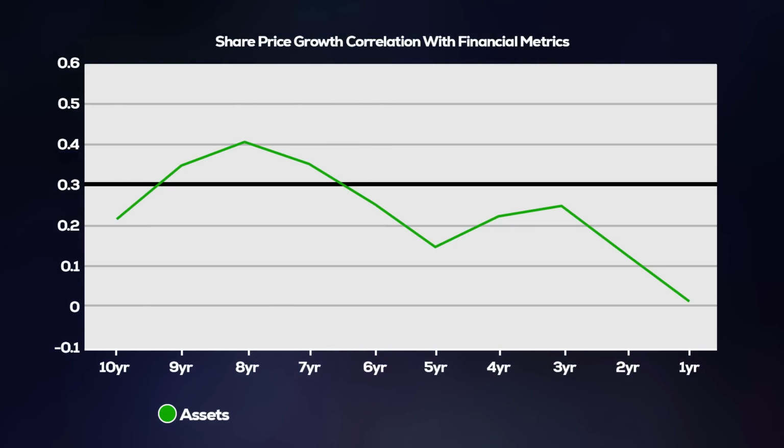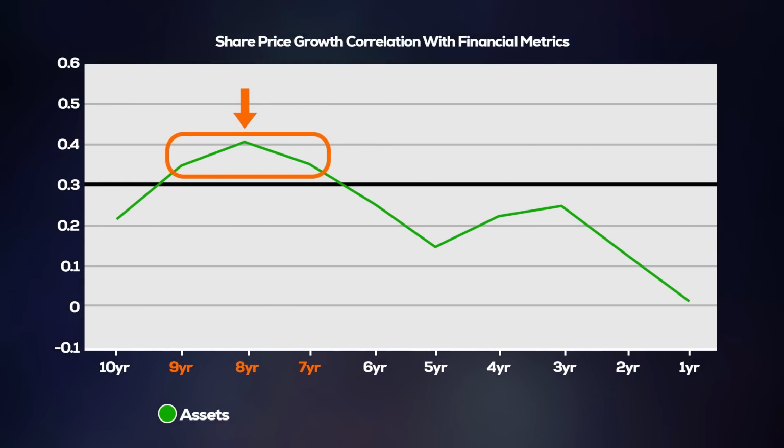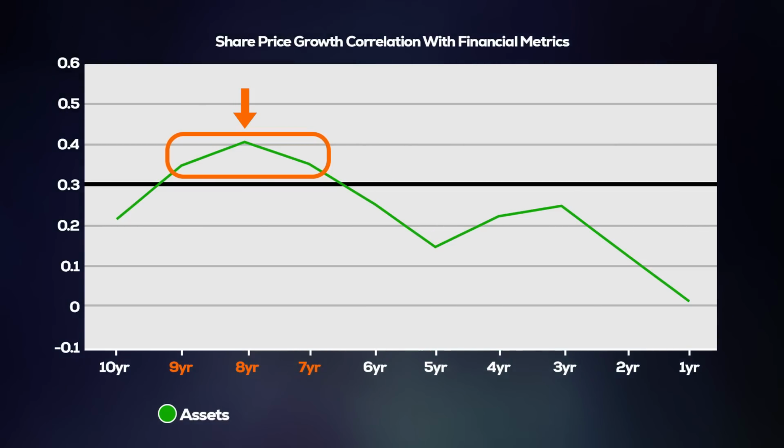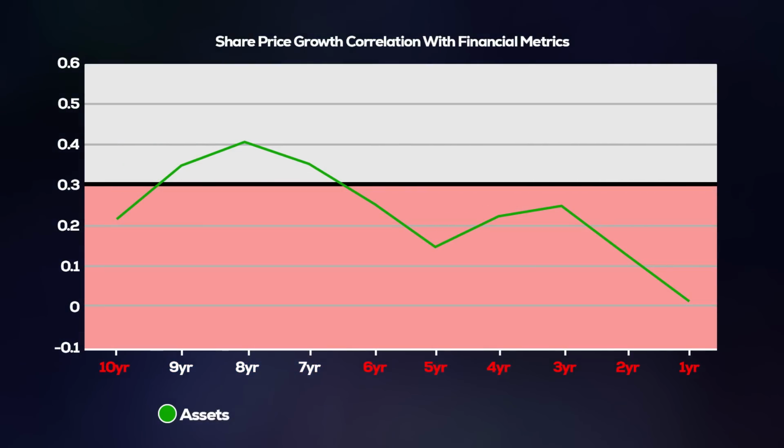This is the net assets growth. And whilst we do see a relationship between net assets growth and share price growth over very long time periods, 9, 8, and 7 years, it sees a significant drop after that. So whilst interesting and potentially an important factor long term, it's kind of like the tyres on a car. Net asset growth will improve performance. It's clearly a nice to have, but it's not exactly the engine.